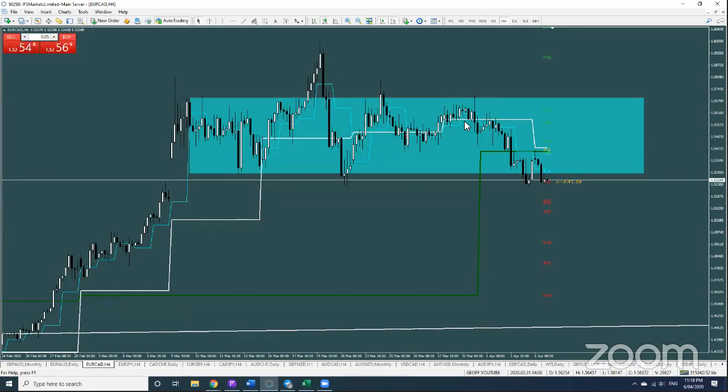that this can actually transgress into a profitable trade. Why would I think that one would? Well, we've come off the top of this range and we've put in a lower high. So I'm more than happy to trade that short.